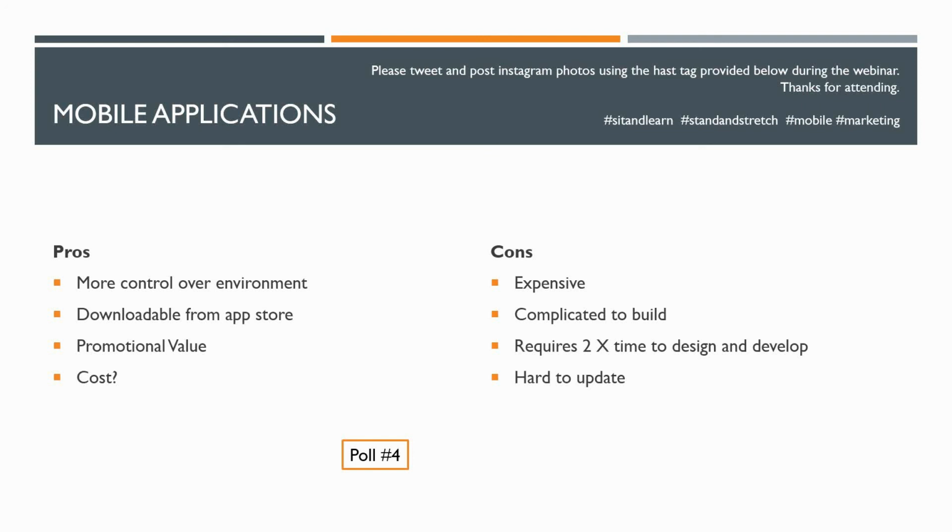So just a quick, simple, another one of these polls for everybody. Out of this, what did you find were most important about the mobile apps? Control over the environment, the downloadability, promotional value, or the cost variance and the ideas that go into that. So this is really just a cool way to look at promotional value over downloadability or control over the environment. And it looks like we got a good split again. And it's wonderful how cost is not being part of most of this discussion. So I really find that interesting.